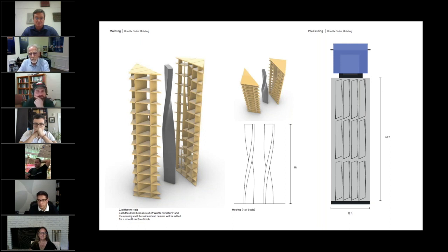So this is basically the three variations of how they would produce these twisting panels. Again, the idea here is that these are very thin, on the order of 3 inches. I think we talked about them maybe being UHPC. We're not really sure. This would be a challenging project, in fact, in rubber.